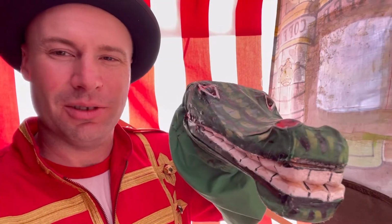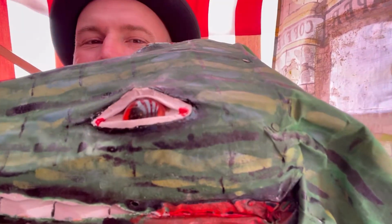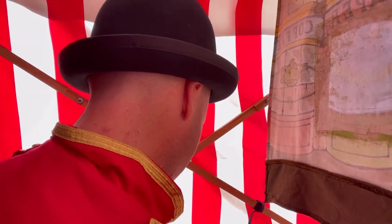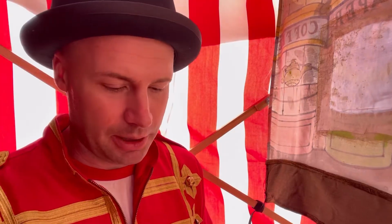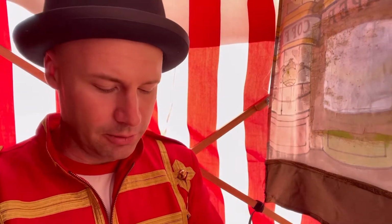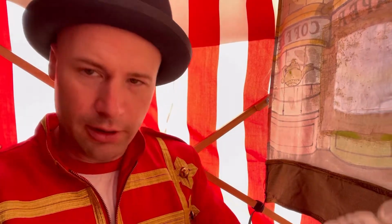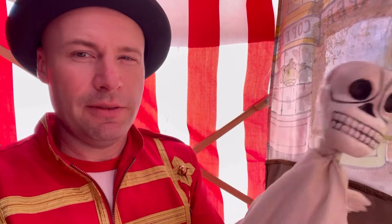So yeah, crocodile. There he is. Very nice, realistic eyes on him as well. It's a bit creepy. It goes from the crocodile to the skeleton. Now this is a puppet that was made by Brian Clark, but this is an old one. Let me see if the date's on here. It's not, but the signature by Brian is on there. I believe this was made in 1985.